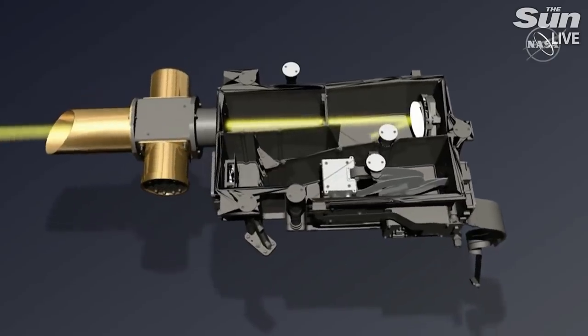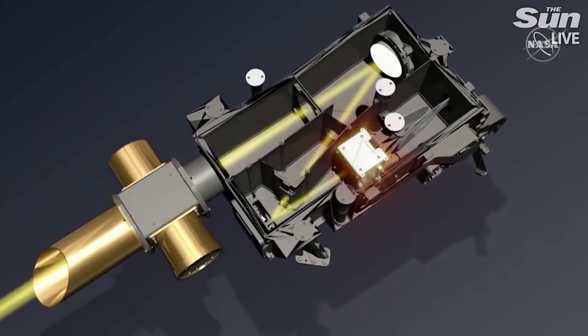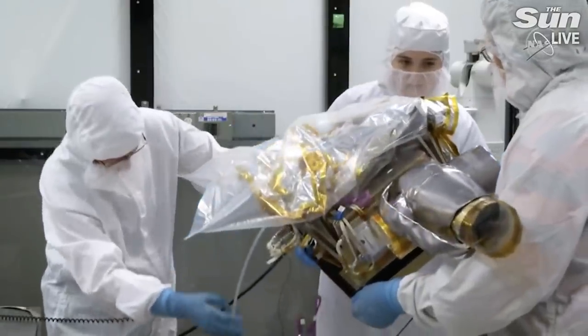OVIRS is a very simple instrument. It has 2 mirrors and no moving parts. And the reason we like that kind of design is because moving parts are one of the things we worry about breaking in space. And once it breaks, your instrument is lost.